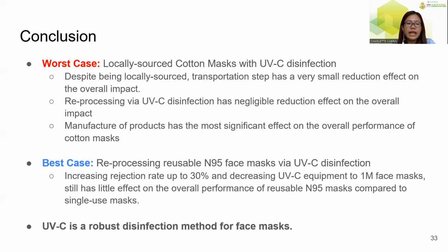From our sensitivity analysis for the best case scenario, we also know that even when bacterial contamination reduction and the capacity of the UVC equipment are reduced, the overall impact of utilizing single-use face masks is still very high compared to the reprocessed N95 mask at these alternative scenarios. In this study, we also further proved that UVC is a robust disinfection method for face masks.